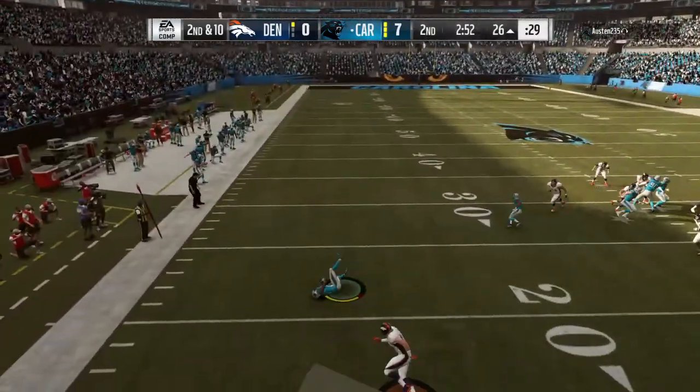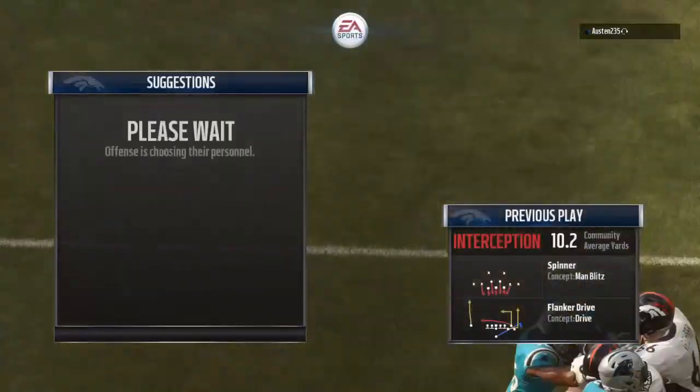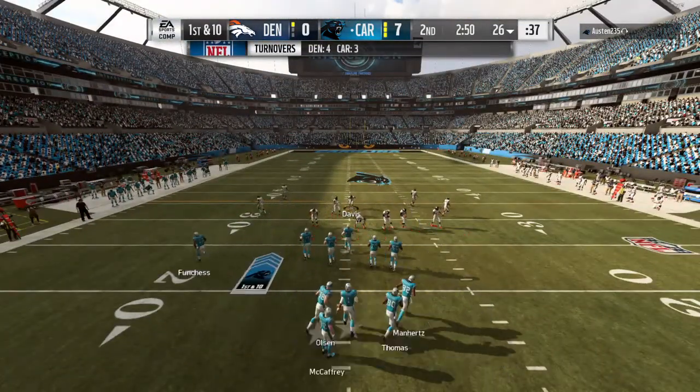And his pass is intercepted for the 4th time today. Picked off by Mike Adams. And he brings it back to right around the 26-yard line. We haven't even escaped the first half, and he's already thrown 4 picks.